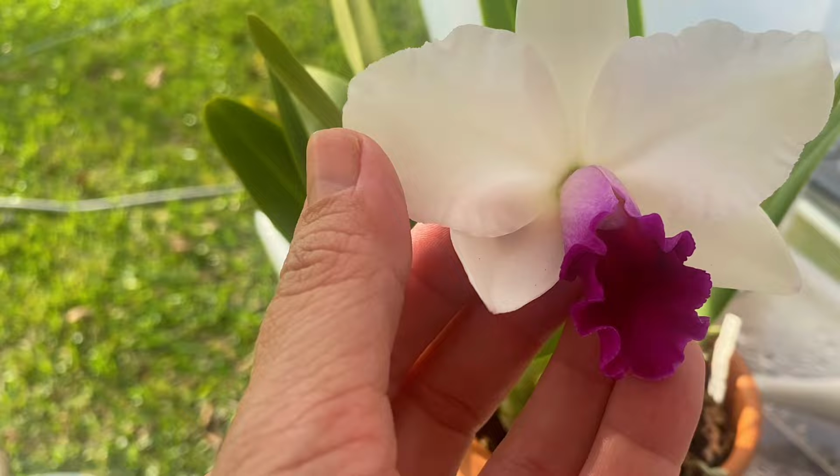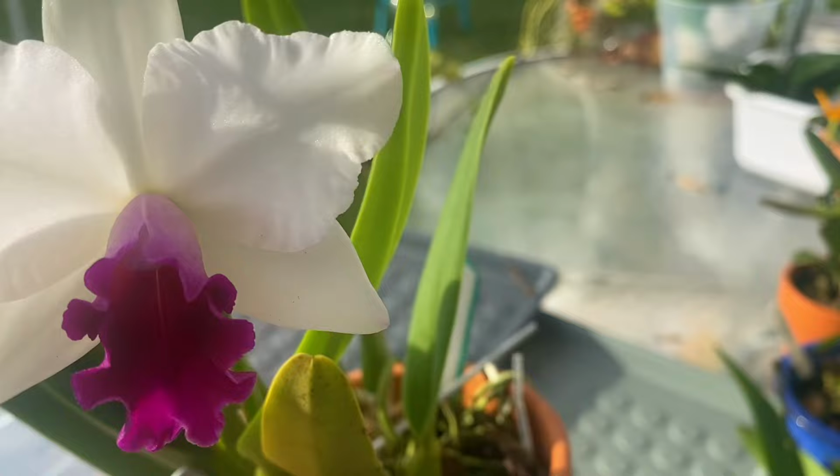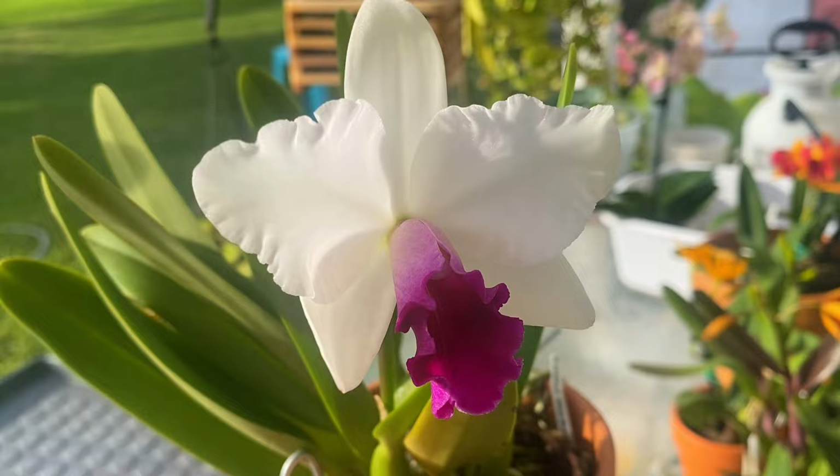Anyways, little interruption. Whew. So guys, if you are interested in a mini cat that doesn't take up too much room, cute colors, but fantastic fragrance, this is the one for you.